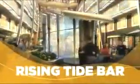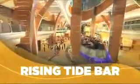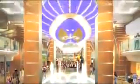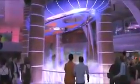In the center of Central Park, we have Rising Tide Bar. That's a bar that will go from the Royal Promenade on Deck 5 up to the Central Park on Deck 8. The sky's the limit, and literally the Rising Tide bar is a good example of that. Who would have thought to have a bar that could go up and down over multiple decks? And it will constantly be pulling them between the life of Central Park and the life of Royal Promenade. Taking people from one neighborhood to another neighborhood. And there's never been an experience like that on board a ship.